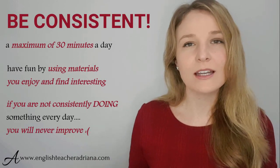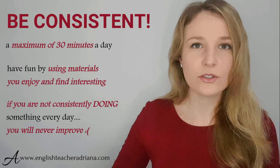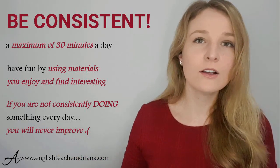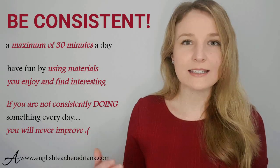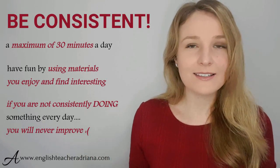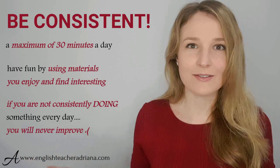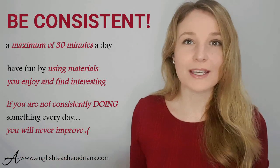Guys, it doesn't work. It's better for you to be doing something small every single day in the long term, over 6 months, over 9 months, over a year's time, rather than cram learning. Cram learning is not effective. Be consistent, reward yourself, have fun, and realize that you're only human. If you make a mistake, you're like, yeah, okay, even natives make mistakes, but I'm going to try to improve tomorrow and just be consistent.